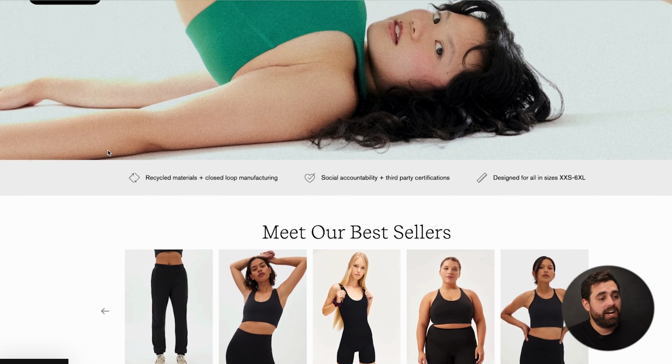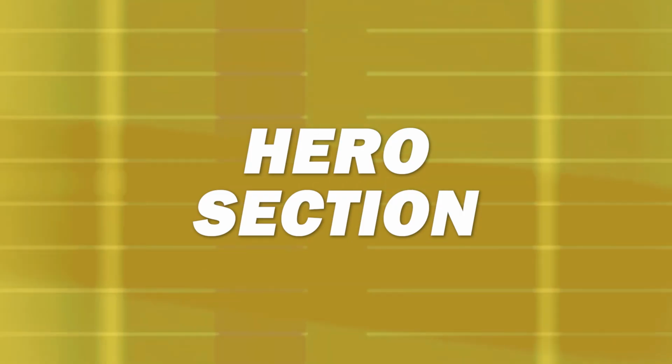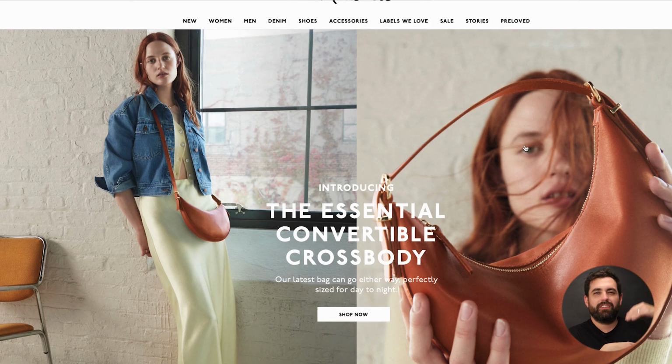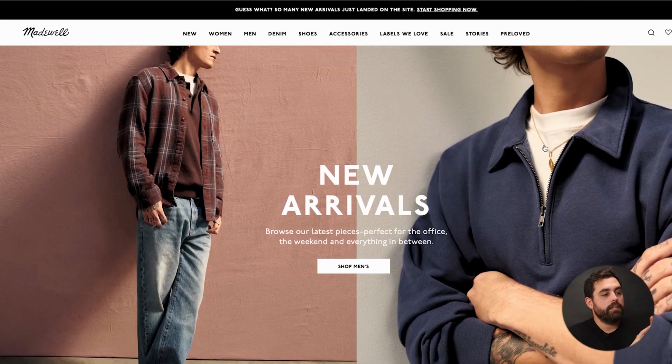All they're doing really is just highlighting bestsellers, and everything else is almost information about the brand and what makes them different. Now with MadeWell, something that really stood out to me when I went through their homepage is the use of what I would call a hero section, right? A lot of times we talk about hero sections, and this right here is a hero section. Typically you see those at the very top of the website, but with MadeWell, and technically I think maybe Vici or Lane 201, they do the same thing where they use the hero section multiple times on their homepage.